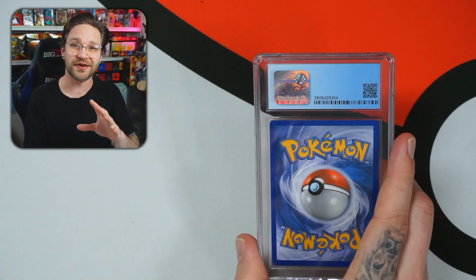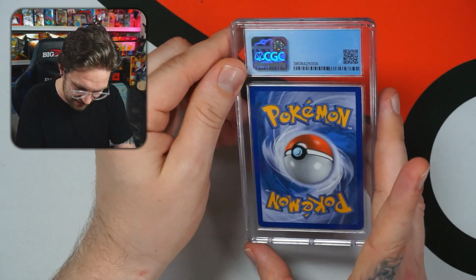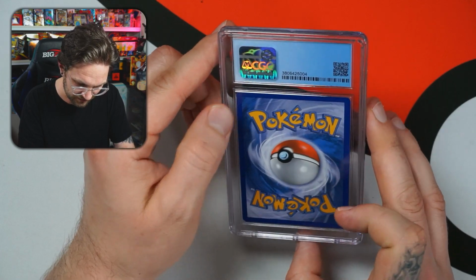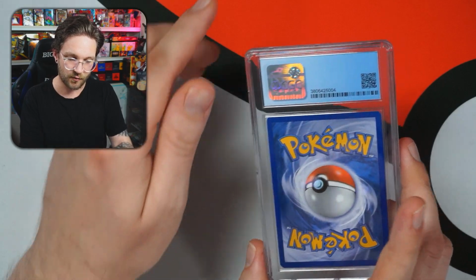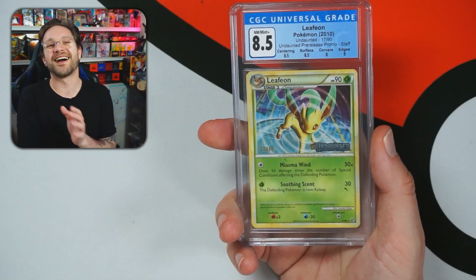And if you want to get a closer look at some of the photos of these, do make sure to check out the website for it. And yeah, let's see what we got here. Again, a couple of tiny little white marks in the corners. It's funny because so many of these came out of sealed packets, but they still had that white mark. And go. Oh, this card.